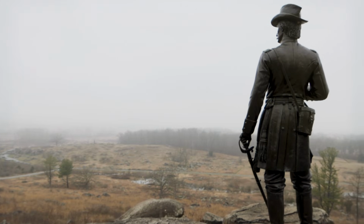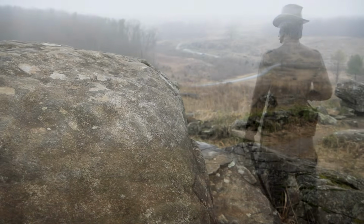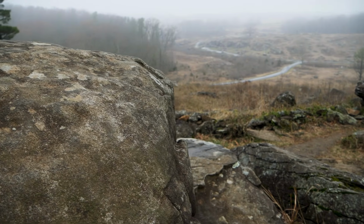All right, so that was just a little bit on the fighting here at Little Round Top. I know that Little Round Top has basically become the story of Joshua Chamberlain and the 20th Maine, and they deserve all of the credit that they receive, but so does everybody else. We see leadership on the part of Gouverneur K. Warren for getting up here, seeing things as he saw it, and making the decision to call out for a brigade to come to this place.